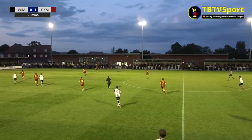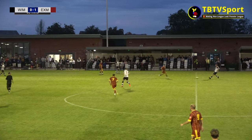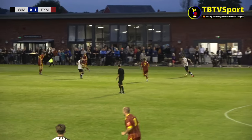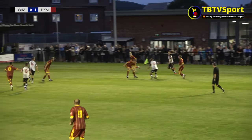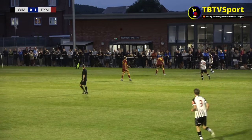The half was turning into wave after wave of Wimborne attacks, probably due to the we-have-what-we-hold type attitude of the visitors. And I suppose, why wouldn't they? It's a tactic I can see a lot of visitors to New Cuffbury employing this season, if they're fortunate enough to get themselves in front as well.